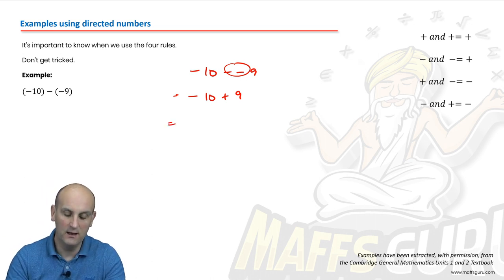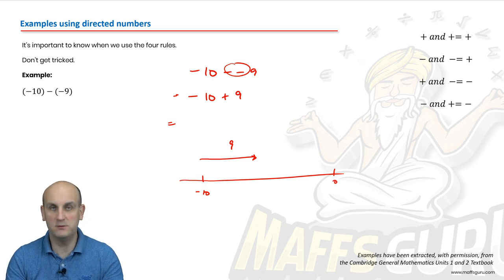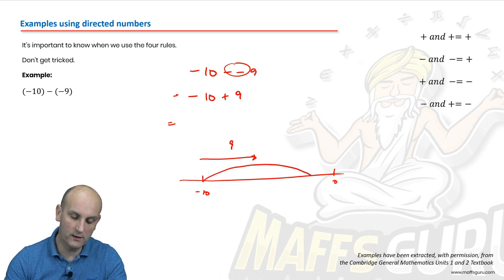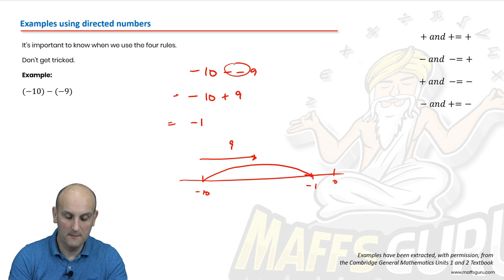So now again, I am at minus 10. I am adding on 9. Will I get to 0 and positive numbers? No, because I would need to move 10 spaces to do that. And so if I now move the 9 places, I get to negative 1. So that's going to give me minus 1.